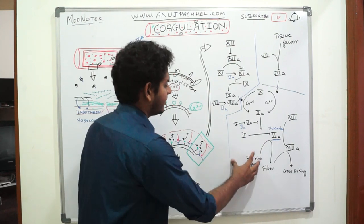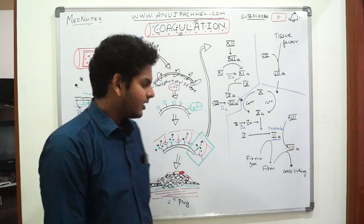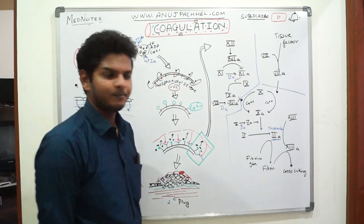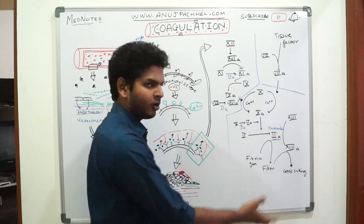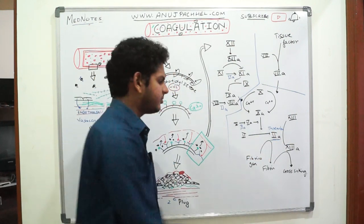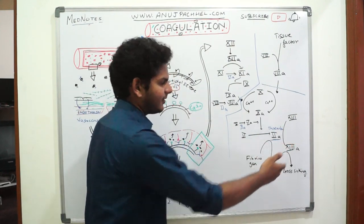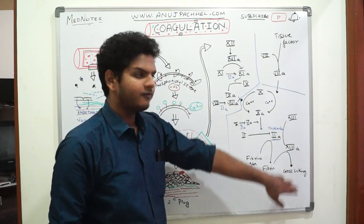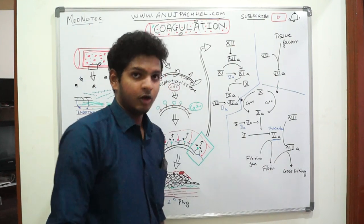Now this thrombin which is formed will cleave the fibrinogen to fibrin. That was the original goal. We had to cleave this long bundle of fibrinogen into short fibrin threads. So we have thrombin, an enzyme which will cleave the fibrinogen into small sets of fibrin. Now this fibrin will get interlinked like a web with the help of fibrin stabilizing factor number 13. So there will be extensive cross-linking.